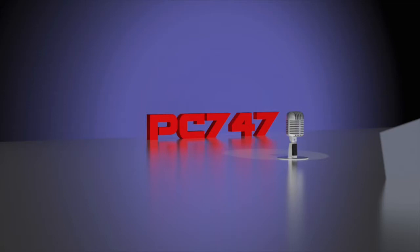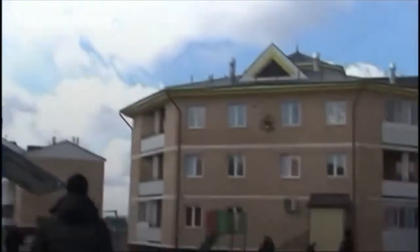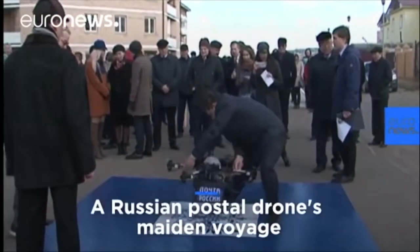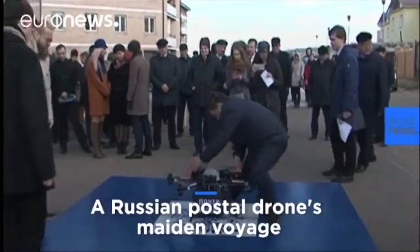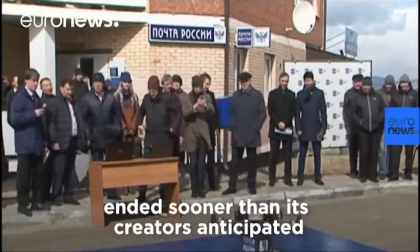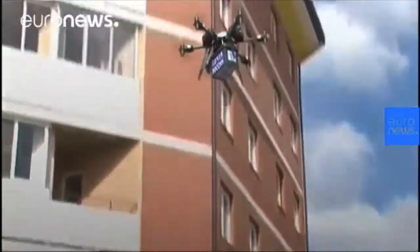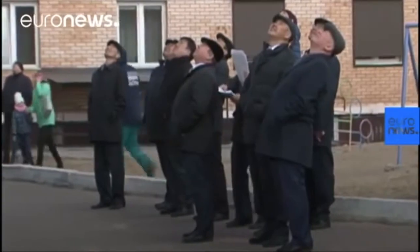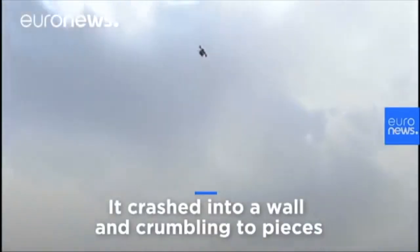Russia's delivery drone literally hit a wall. So Russia, as well as a lot of other companies and countries, have been really trying to get into the drone industry and use the delivery side of it. And this past week, Russia's parcel service was ready to christen their brand new delivery drone that was supposed to deliver a package. Unfortunately, it literally ran into a wall, and there went $20,000.